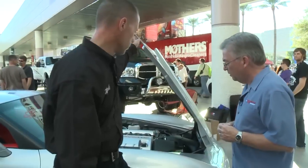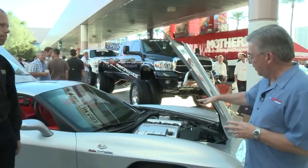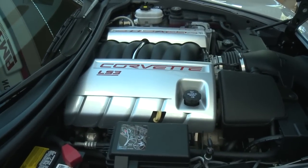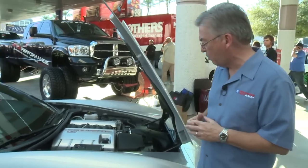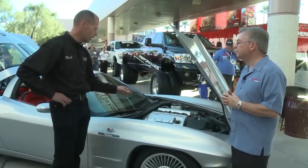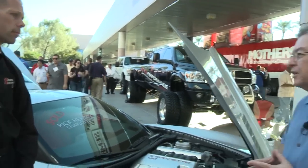So, to any of you viewers that might be looking at this, that might look real familiar, our LS3 430 horsepower Corvette engine. And of course, as Mark mentioned, it retains its full factory warranty. So man, you got everything you want here. You do. And also on this particular car, the customer wanted, we painted the engine covers also, which is another option.